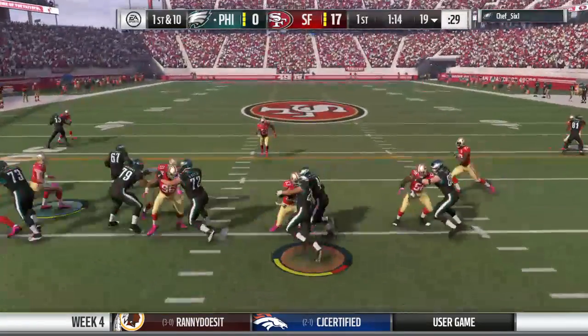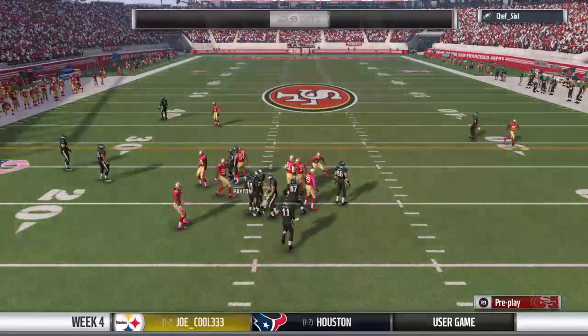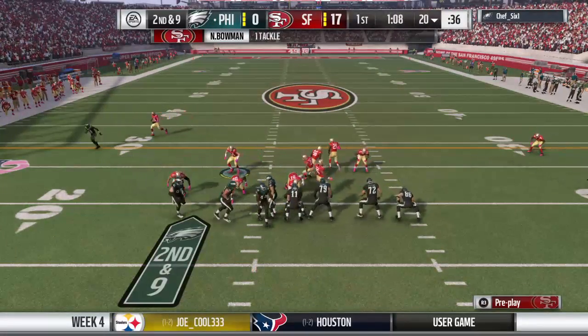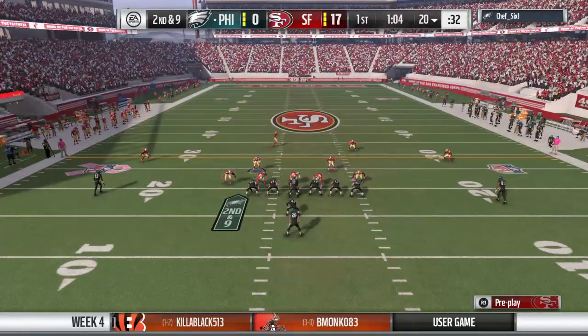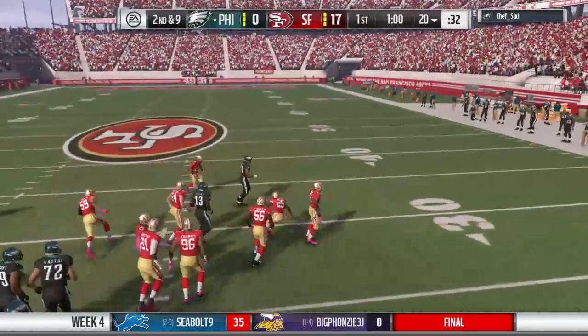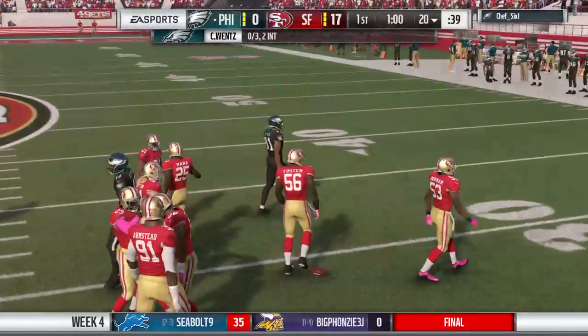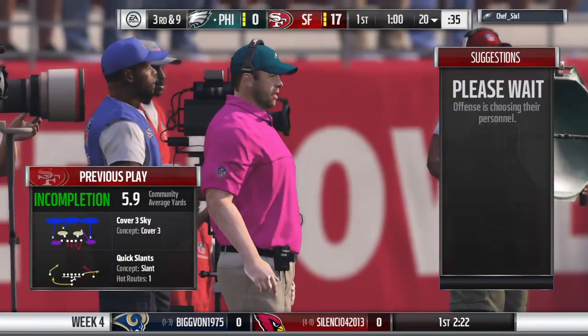This is Lasco. And he's going to be met at the line of scrimmage and taken down. Credit him with a 1-yard gain there to make it 2nd and 9. Now Wentz throwing on 2nd down. Throwing middle, but it's incomplete. Jordan Matthews, the one he was looking for. And that takes us from 2nd to 3rd down.